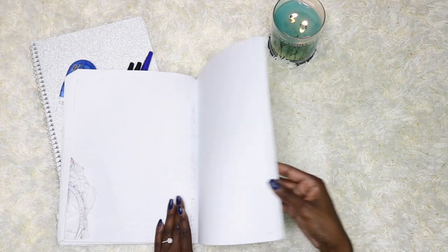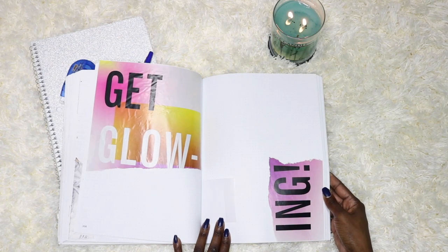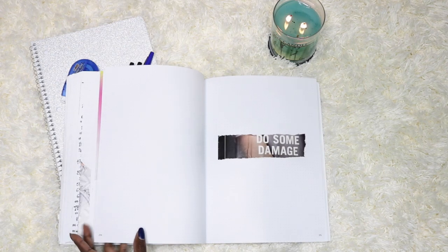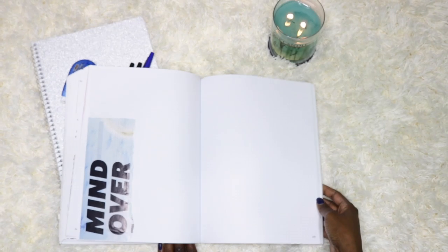And look at what we have here. More magazine clippings and a few more magazine clippings. And more magazine clippings. Let's see.